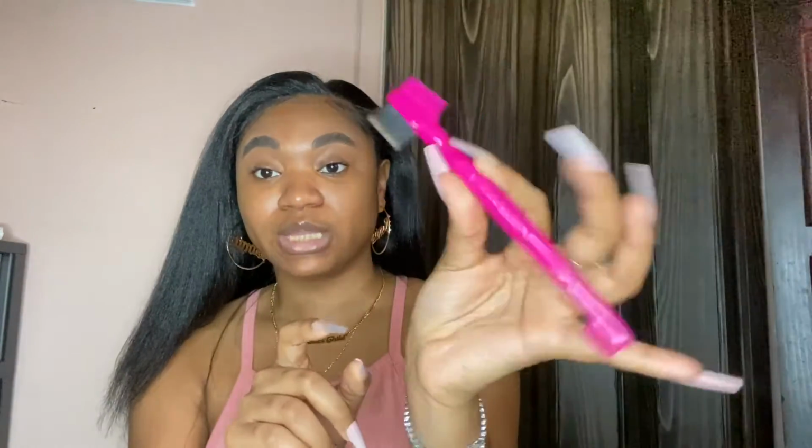But yeah, so this is the brush. Really, really cute. Really nice. It has the thin and then the thick combs at the bottom. Let me see. Hold on. Okay. Yeah. And then these are the products right here.